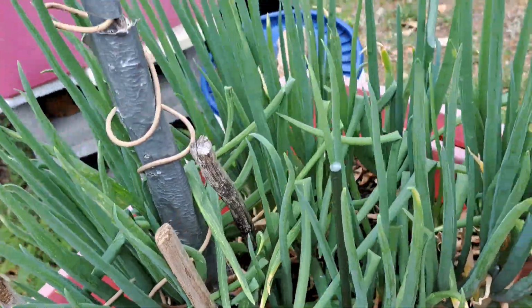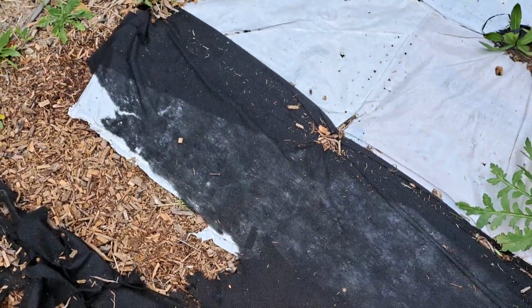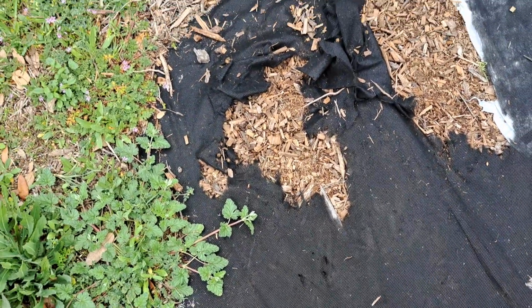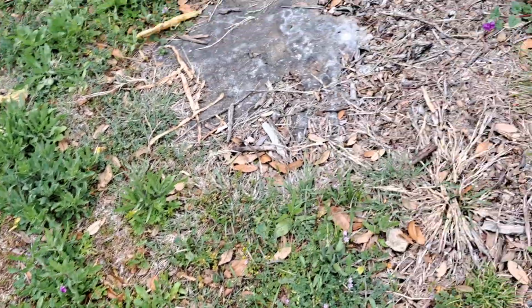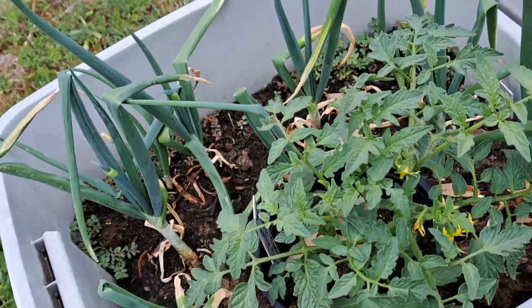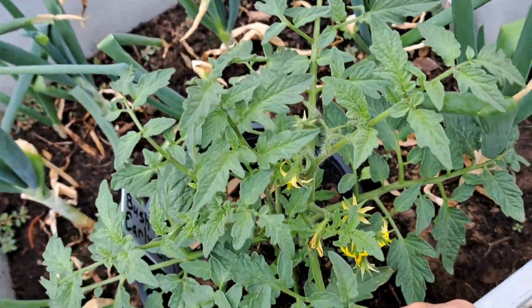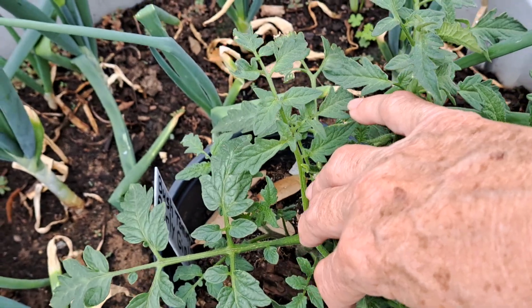Onions there. That's Egyptian walking onions. But see, I've got to get that mulch over here, the wood chips, and get it down because a lot of this is breaking apart. And I got flowers and weeds growing. This is full of buds. It's going to have tomatoes on it pretty soon. And that's a bush early girl.